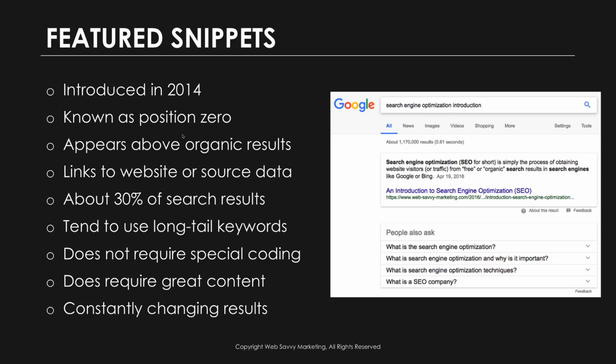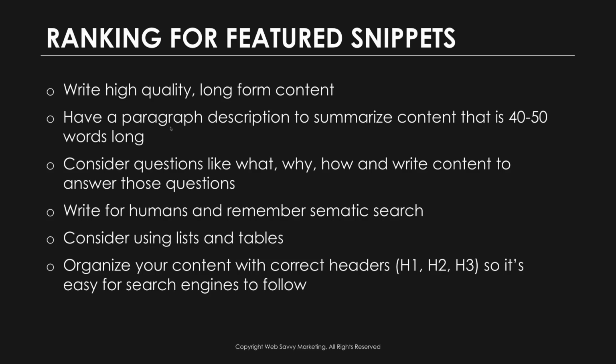The good parts about this are that it does link to your website or the source data. It's great for long tail keywords. It does not require any special coding. It just needs really good content from you so that you can show up. It's what Google wants to pull in, this high quality content, to make sure you are presenting the best answer for the search. How do you rank for them? High quality, long form content. Have a paragraph that describes or gives a summary of the content at hand. Have it be around 40 to 50 words, because that allows Google to scoop up that paragraph, plop it at the top of the search engine results page, answer that question, and then give people a link to go to your content and get a more elaborate or expanded answer.